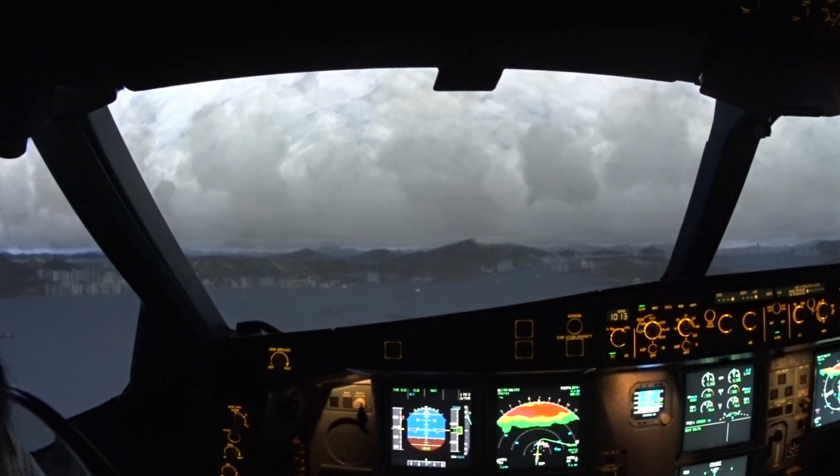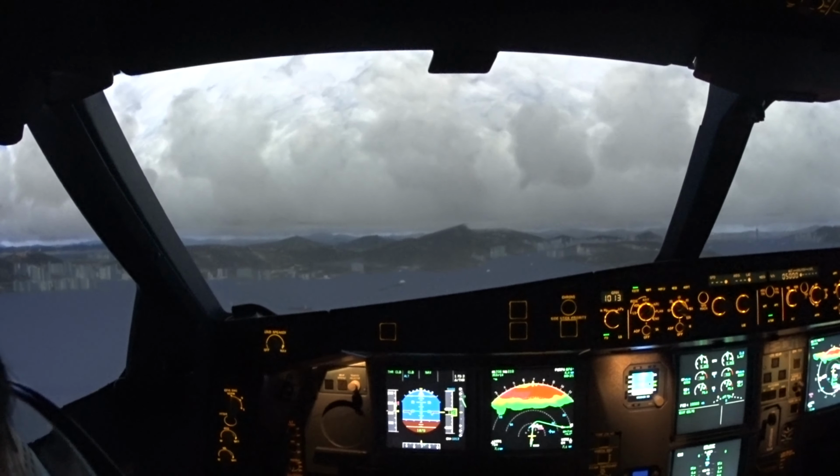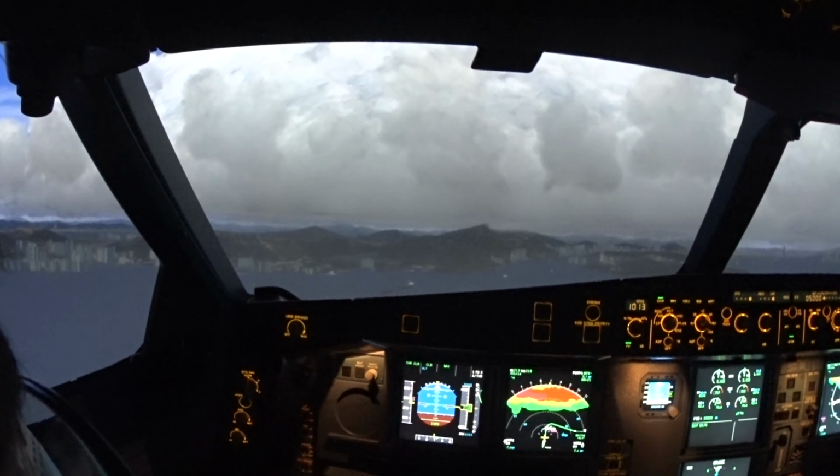Okay, after takeoff now. After takeoff checklist, please. Landing gear, up. Flaps, retracted. Packs, on. After takeoff checklist complete.